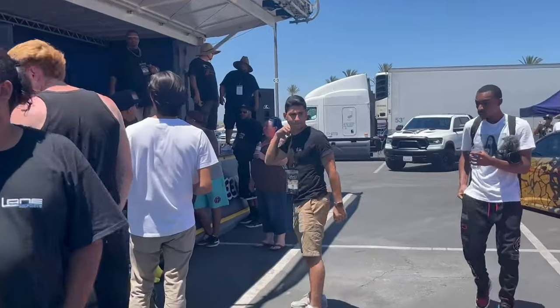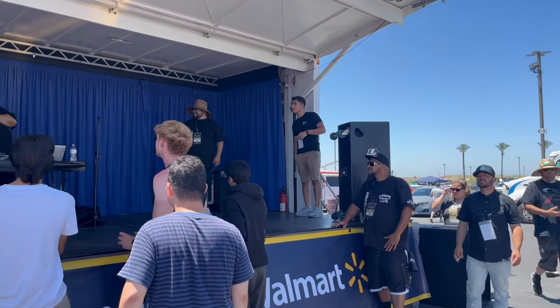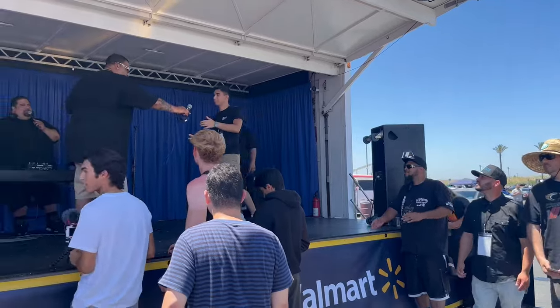Everybody, white, black, Hispanic, brown, Asian, everybody in the front right now. Oh, okay. Yeah, we're on the same page. There you go, the winner of the red one, the red BMW. Woo!